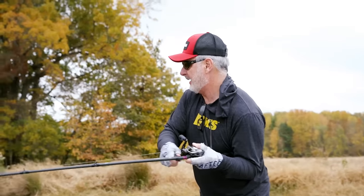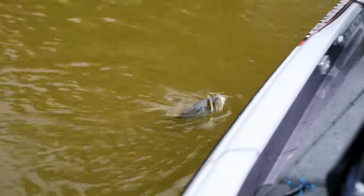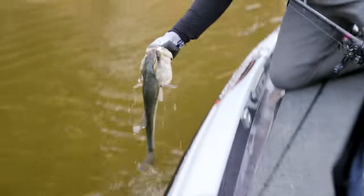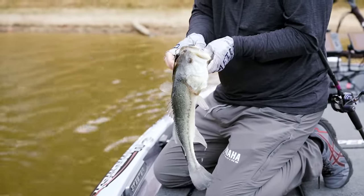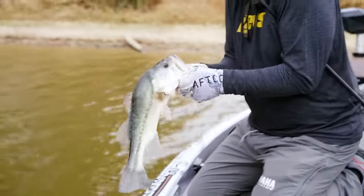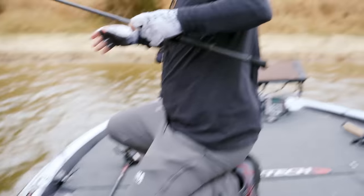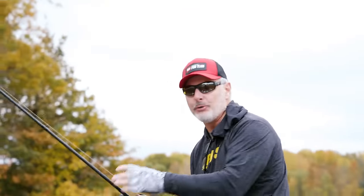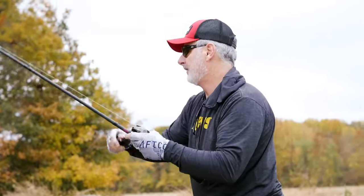That's a big fish there. Bigger anyway. Old big fish is in. Well, he ate the whole thing. Oh, man. Got him all the way back. I got him double hooked. All right, we're gonna go for number three off of one piece of cover. That's what you'll find in the fall. You'll find them grouped up. I still say there's another fish right there.